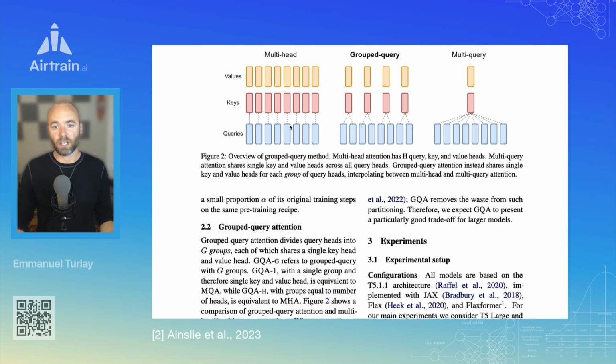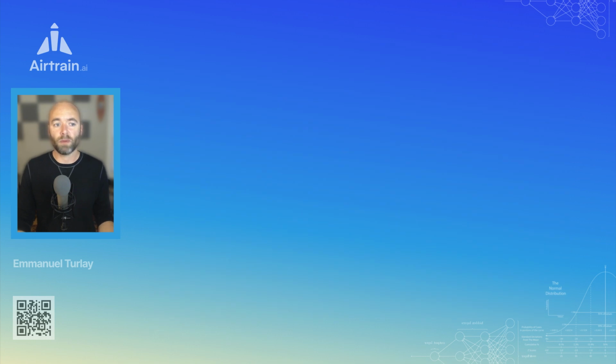So you can see the multi-head here. That means that there's a lot of keys and values to keep track of. And so instead they group a certain number of queries to be able to keep fewer keys and values. So they also reduce memory usage. And if you do this correctly, you don't lose too much performance. So they use those two mechanisms, sliding window attention and group query attention, to reduce the amount of compute that they need to produce the model.